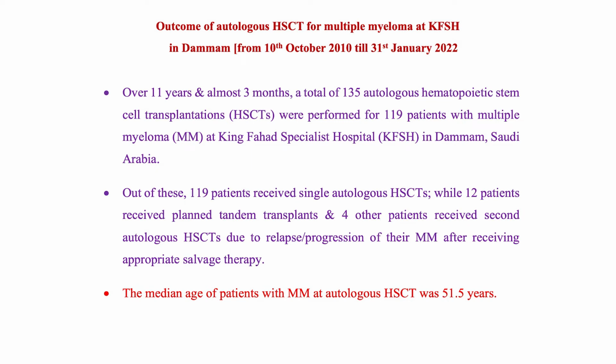So just coming directly to the main findings, over the last 11 years and 3 months, we did perform 135 auto-transplant procedures for 119 patients. Well, the rest, 12 patients had planned tandem auto-transplants, and 4 others received a second auto-transplant after relapse and progression, of course, after controlling their disease progression. The median age of our patients was 51.5 years, almost 15 years younger than that in the West.